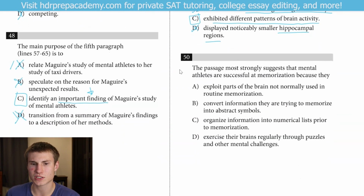So the passage most strongly suggests that mental athletes are successful at memorization because they what? We have option A, exploit parts of the brain not normally used in routine memorization. Yes, that's why they have that edge. They're using that part of the brain that the London cabbie used to go around. They're using that visualization part of their brain, so that's why A is correct there. Option B, convert information that they're trying to memorize into abstract symbols. No, they're not breaking it down into abstract symbols. They're breaking it down into clear pictures. C, organize information into numerical lists. They're not doing that.